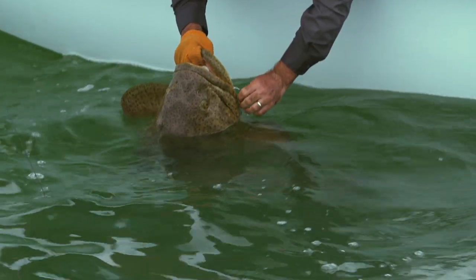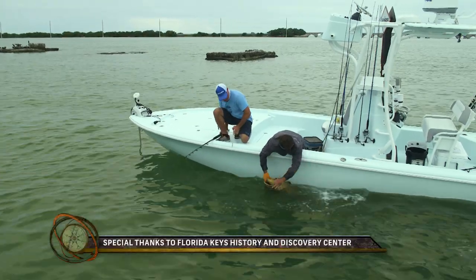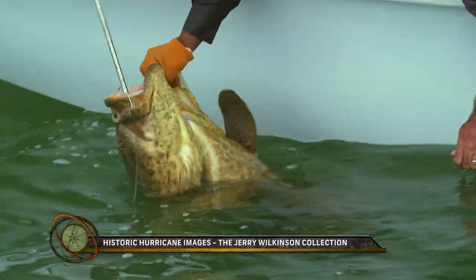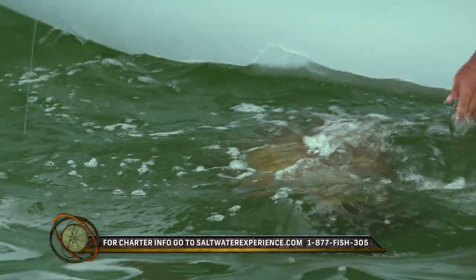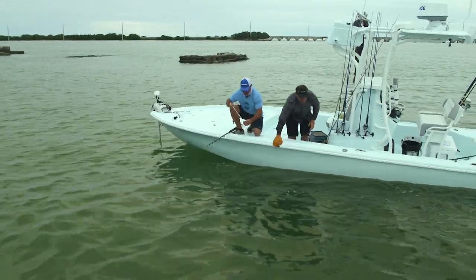Now that is an eating machine. Thing is made to eat. Nice. There he goes. Okay. Woo! Nice work getting him out of there, man. Yeah. I'll try that again, man.